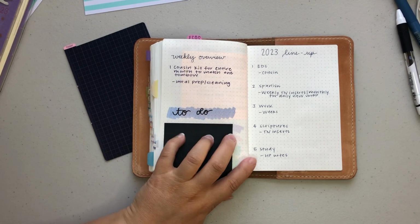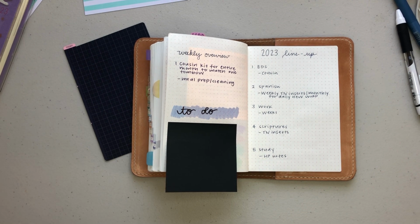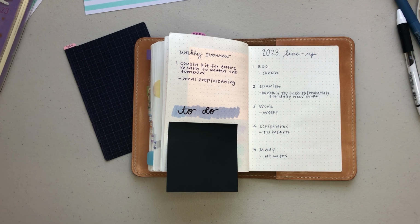And then the last thing that I did was write down what I think I'll be using as my lineup for 2023. So I am going to be using, like I said, the Cousin for my everyday carry. For my Spanish, I'm probably just going to continue in my weekly TN inserts. And for work as a teacher, I'm going to be using my weeks again, which I used this year. Scripture study, I'll probably also use an insert in my traveler's notebook, and then I have a separate prayer and Bible study notebook that I keep at home, and that is just a Happy Planner notebook.